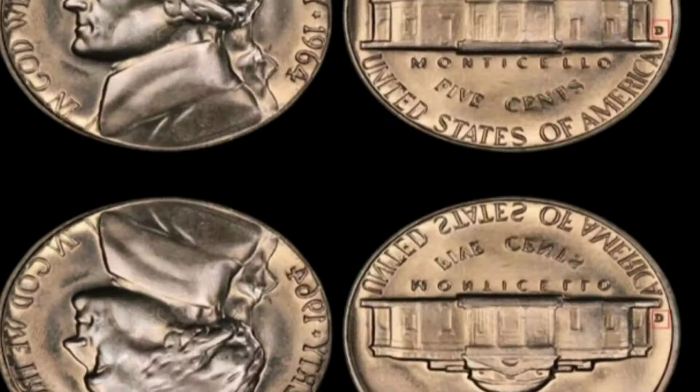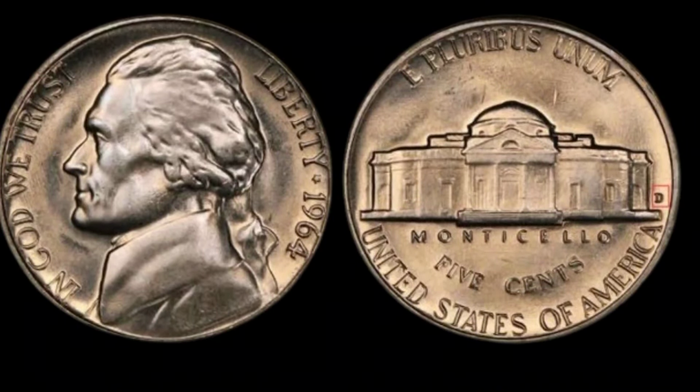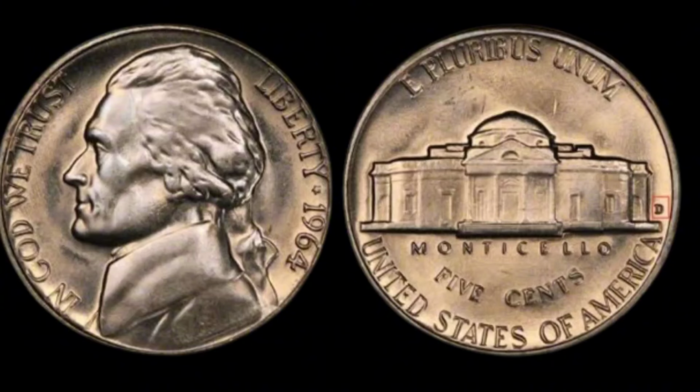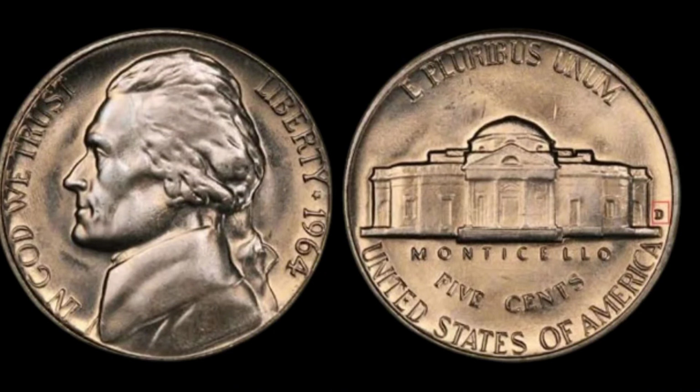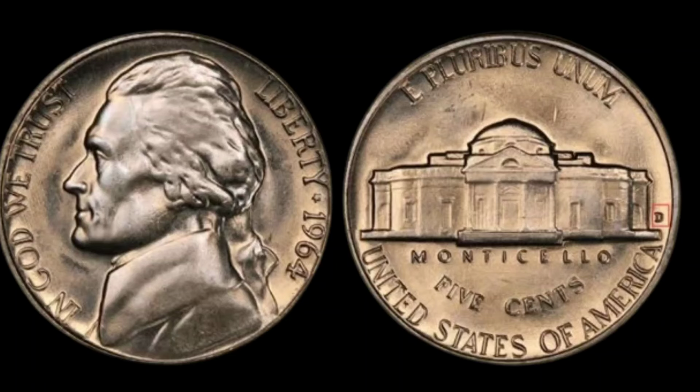This led to unique errors and variations, like the rare version of the coin that's worth $1.5 million today. Now, what makes this particular 1964 Jefferson nickel so valuable? It's all about scarcity, condition, and those all-important mint errors.